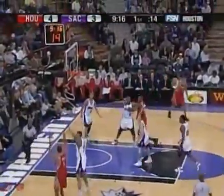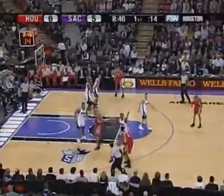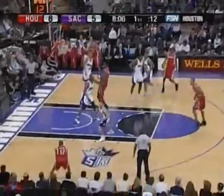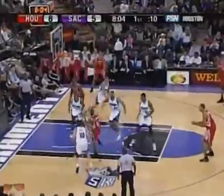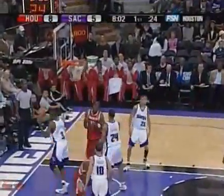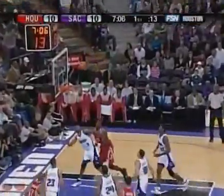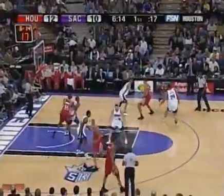Tracy back to Juwan, gets another good look from the baseline. Picked in the first round several seasons ago. McGrady gets it back. He'll shoot it up. Rafer with a teardrop. A player's third year, that's when you know whether he's going to really become a player in this league or not. That's a key year. By Marcus Camby last night.